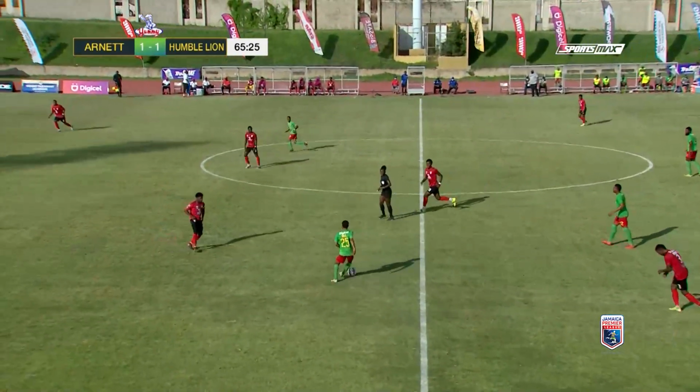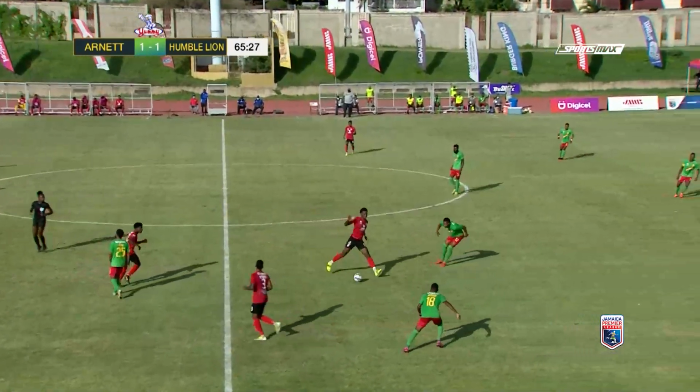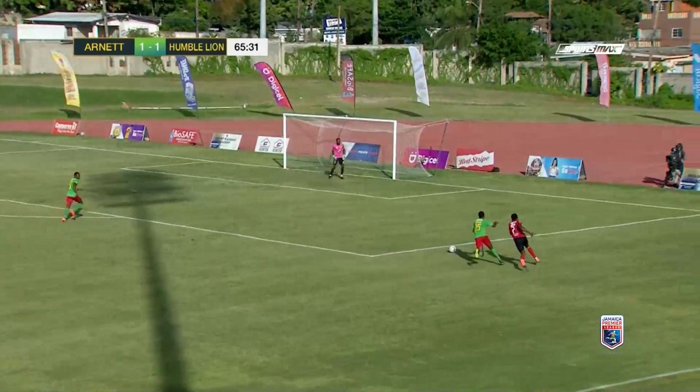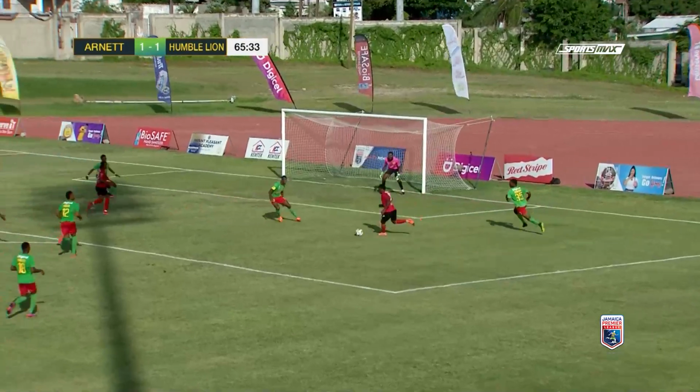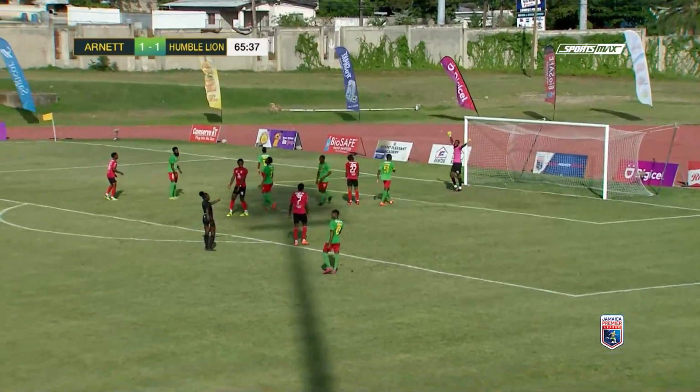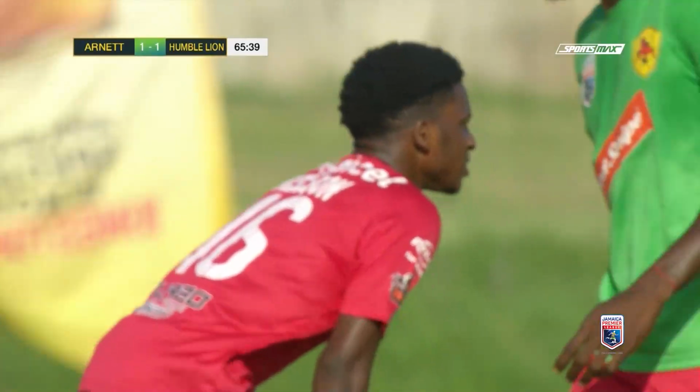Now they've given it up. Here's Hill. And he has given it up. And now here's Cephas. Can utilize his pace and does well. Ronaldo Cephas laying it across, and the shot is over the top. Yeah, Kelson always leaning back, and he's gotten over that one.